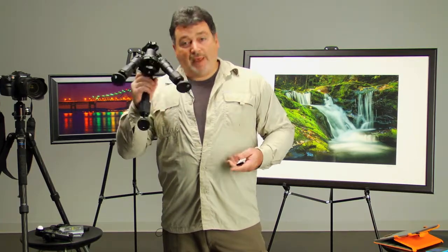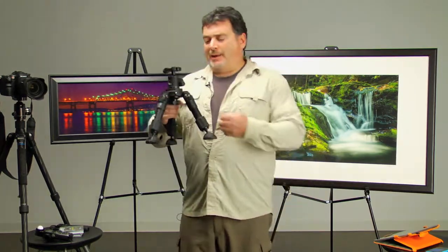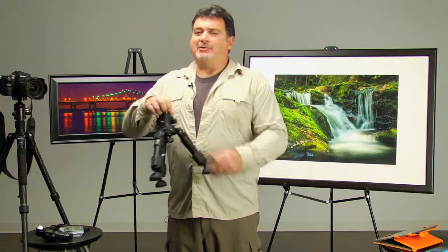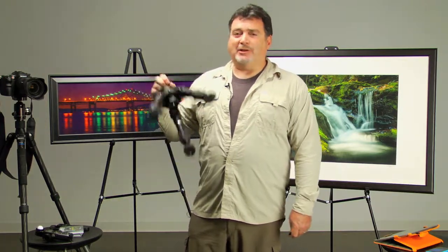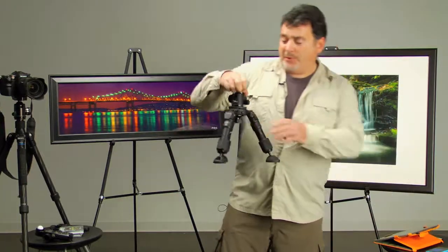First of all, again, as I mentioned, strong and stable, but it takes up very little room. And a lot of times the police in urban areas don't like seeing tripods. Even though you're technically allowed to use it, they'll give you grief. The small size kept people from tripping over it.